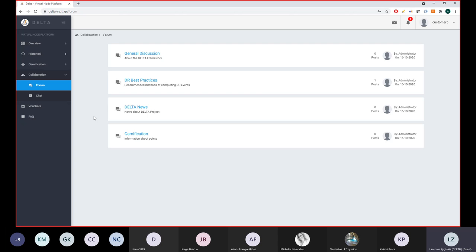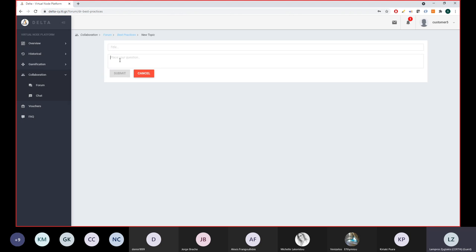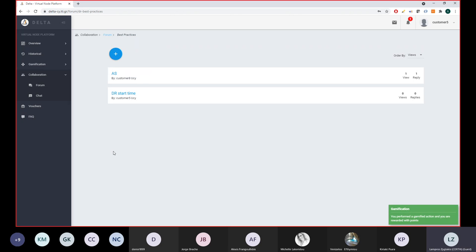For any post that you make in this forum, you also gain some very small, very low points. It's very easy. You choose the subject where you want to put your question, and you press the button for posting a new topic. You write the title and your question, and you press submit. And then everyone else can press on your request and give their answers.